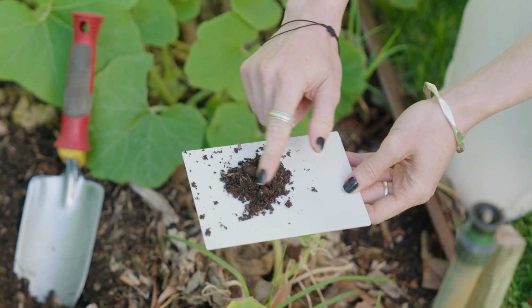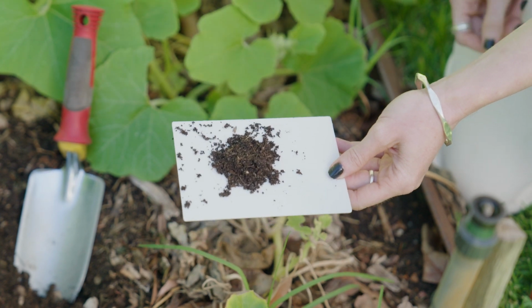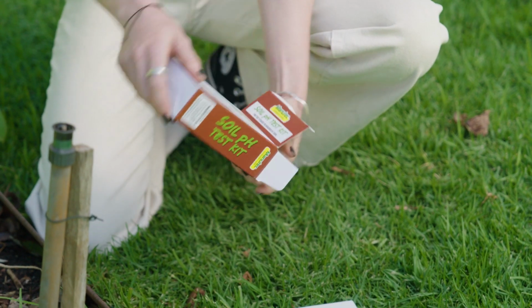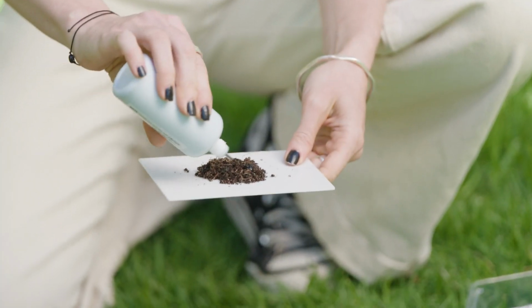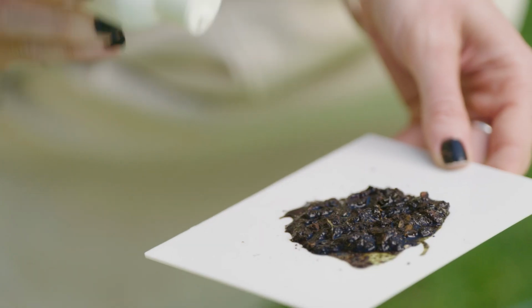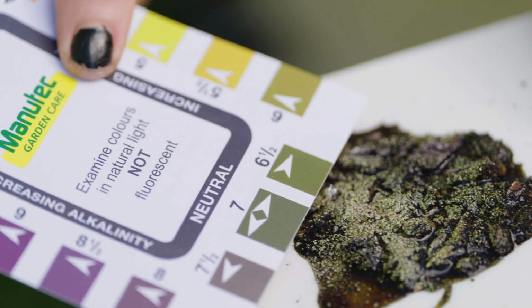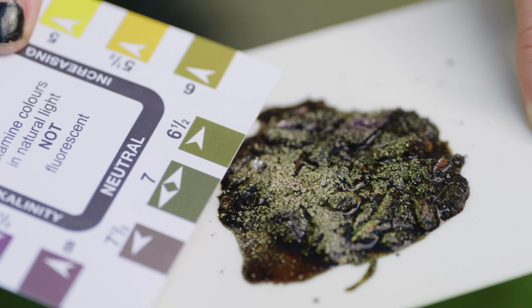You can see on a pH nutrient availability chart just how many nutrients your plant can easily uptake when the soil pH is at an optimal level between 6.5 and 7.5. This neutral pH level is where all plant nutrients are available and most plants will thrive.